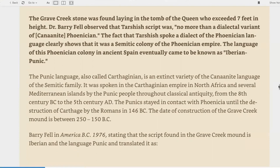The fact that Tarshish spoke a dialect of the Phoenician language clearly shows that it was a Semitic colony of the Phoenician Empire. The language of this Phoenician colony in ancient Spain eventually came to be known as Iberian Punic. That's what is in this stone they found in Ohio in the mound, guys, next to a 7-foot queen.